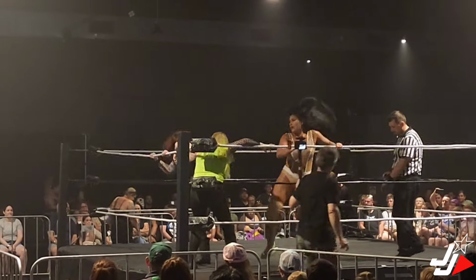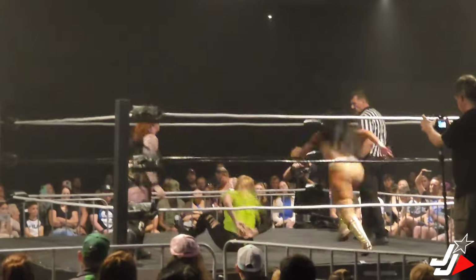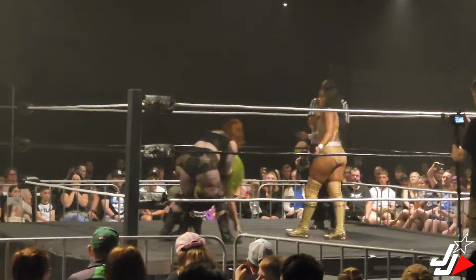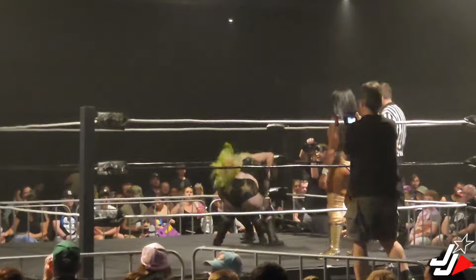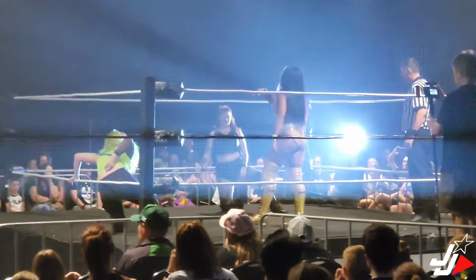Each of these women have a chance of walking out as women's champion here in IPW. What a knee that was to Morgan Fry. I think Morgan Fry's nose might be at the back of the head now. Wow.